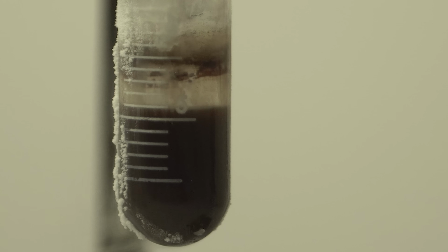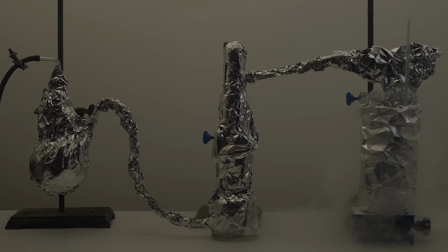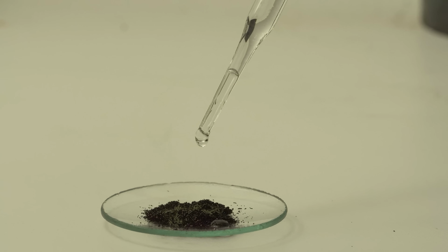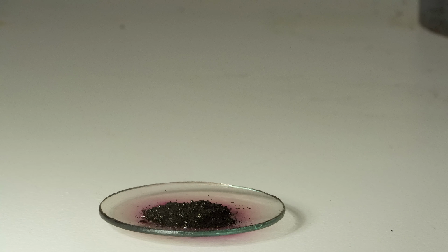Synthesizing such a small amount of liquid hydrogen telluride consumed a lot of time and resources. Therefore, I wasn't able to conduct various experiments with it to select the best reactions for a video. I opted for the reaction with manganese heptoxide, knowing that liquid hydrogen telluride would definitely react with this substance. This ensures that I will not waste such a hard-earned and valuable liquid.